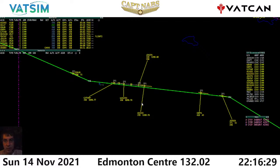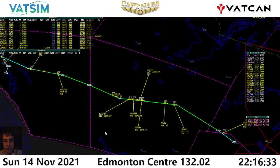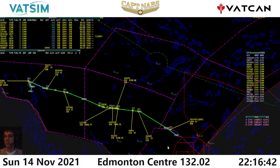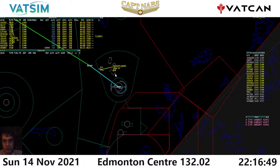See, rather than take away 10 knots, try to add 20 knots. Just let him get the lead. And then that also clears up space for these other guys, too. And then most of the rest of this is looking pretty good. There's a pretty nice sequence already built. And we just got to keep an eye on this guy, on his vectors.